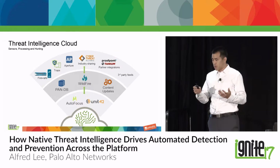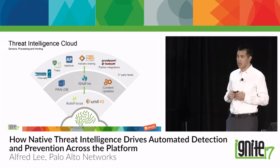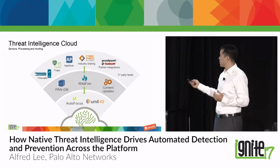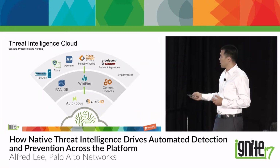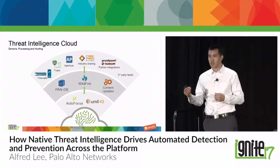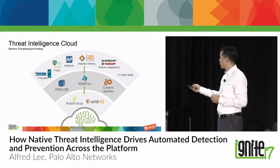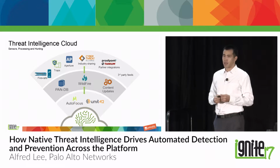So from a threat intelligence cloud perspective, here's how you can visualize what we're doing in terms of all the raw information that we're taking in. So we receive raw information from firewalls, of course, all of our devices. We get it from Traps, from endpoints that see or run files. We also get it from Aperture, to where you're sending files into, let's say, third-party applications like Box or GitHub or Office 365 and things like that, to where we can also get file information, but we're also pulling in information from other third parties.